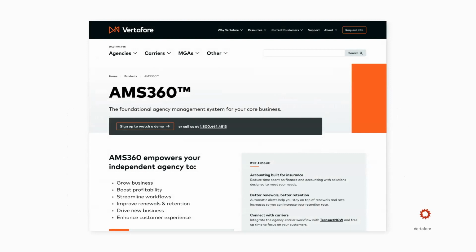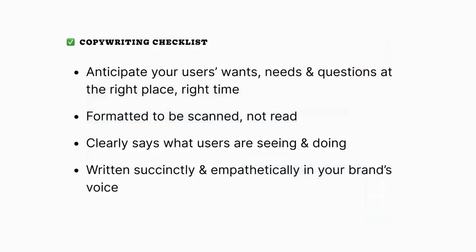formatted to be scanned. Here are some key insights we shared. First, text should anticipate your user's wants, needs, and questions at the right place and the right time. Next, text should be laid out and written shortly and sweetly for scanning eyes. Thirdly, when writing text for links or actions, always be clear about what will happen next. And lastly, the text should be conversational and match your brand's personality with empathy and brevity.